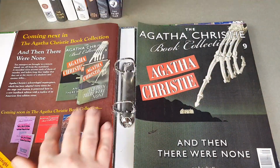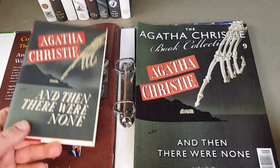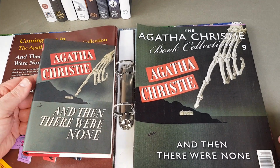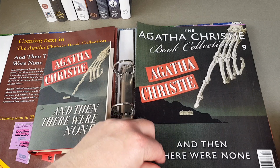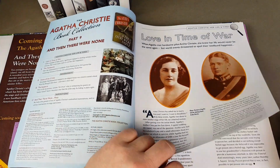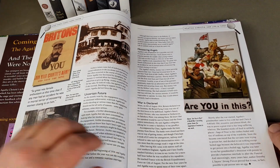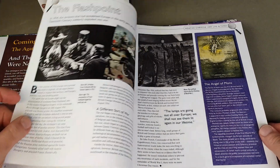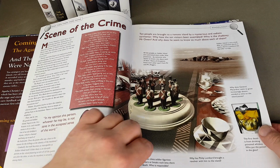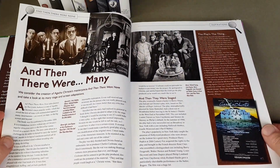There we are. And obviously slightly controversial, this one. So they've used the alternative modern titling of this one, And Then There Were None. And I suppose they didn't want to get into any trouble, so I doubt we'll see the original jacket or anything even mentioned of this in the write-up here. Though I think they probably should have put something, an acknowledgement.